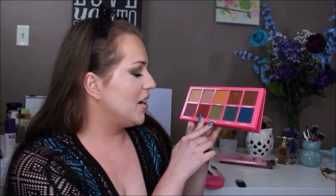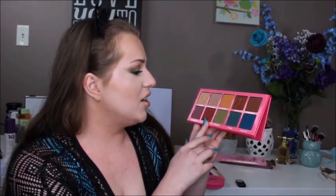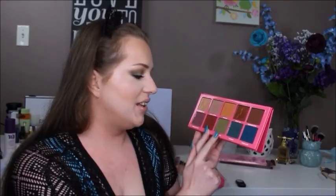A gorgeous palette nonetheless, but my military color was ruined. So I was like, you know what, it's really not that big of a deal. It's not like it's completely shattered, but I was really disappointed because of how excited I was about this palette, but mainly this color right here.